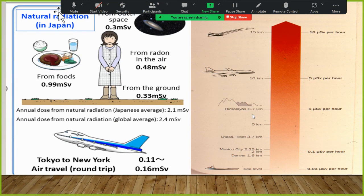Also, when you are traveling from your country to another country, if you are monitoring with a monitor in front of you, you'll find yourself at a certain height, maybe above 15 kilometers from sea level. At that level, you will get 10 microsievert per hour. So if your flight takes around 3 to 4 hours, by the end of the flight you will get 40 microsievert.